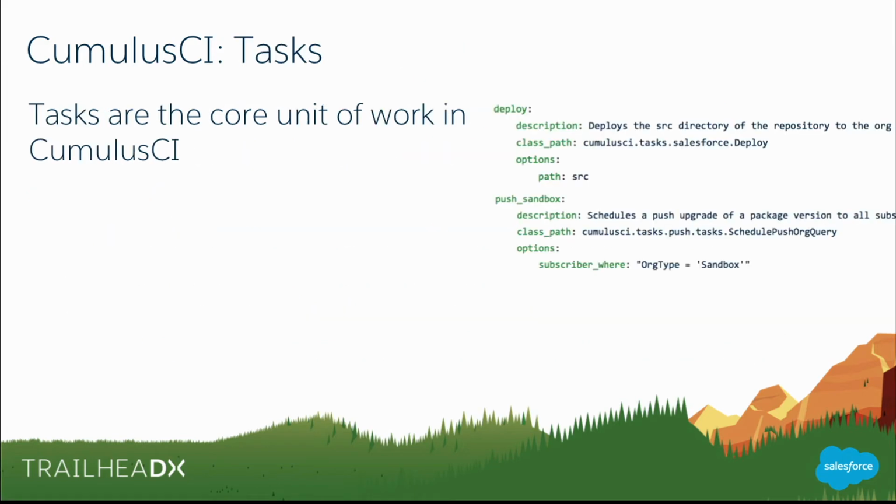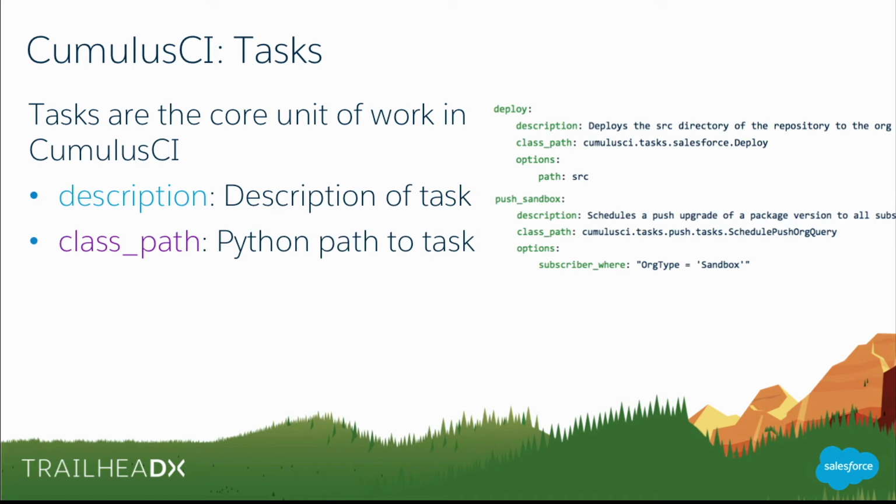So tasks are the core unit of work in Cumulus CI, and over on the right you can see two task definitions. These are from just the standard Cumulus CI file that comes with Cumulus CI. And task definitions in the YAML file just have a description that's shown in the CLI when people look at task info or the list of tasks. A class path that maps to the actual Python class that's doing the work of the task. We have a bunch of those that are already provided, and each of those task classes can define its own custom options. So you can define those options in the YAML file as well.